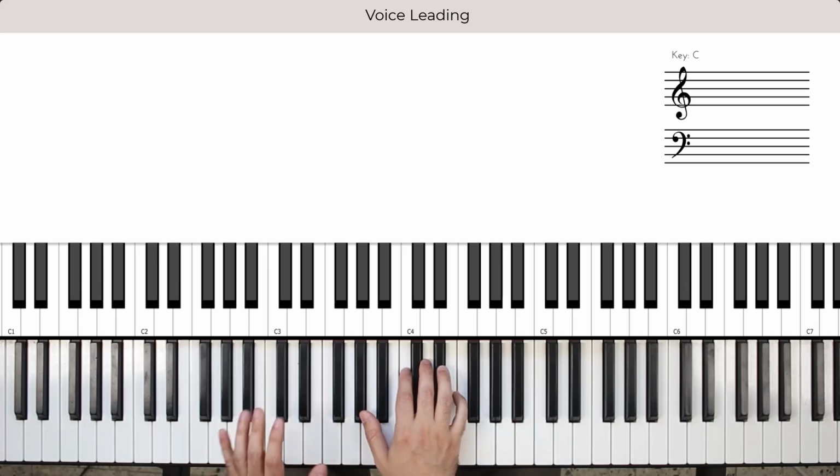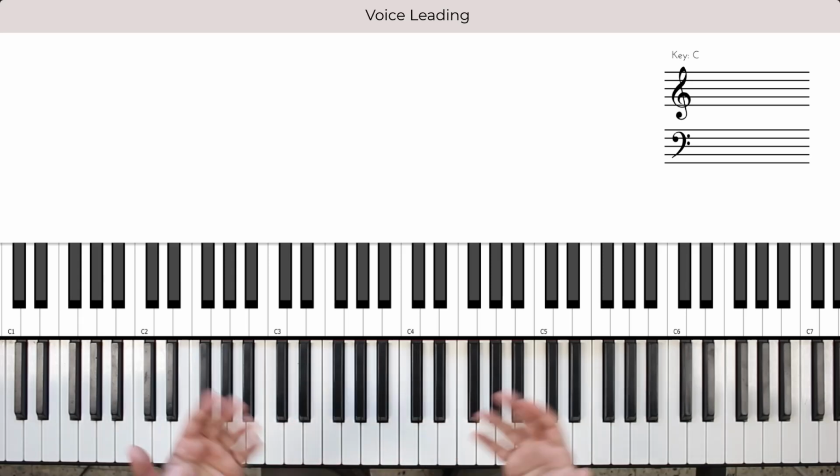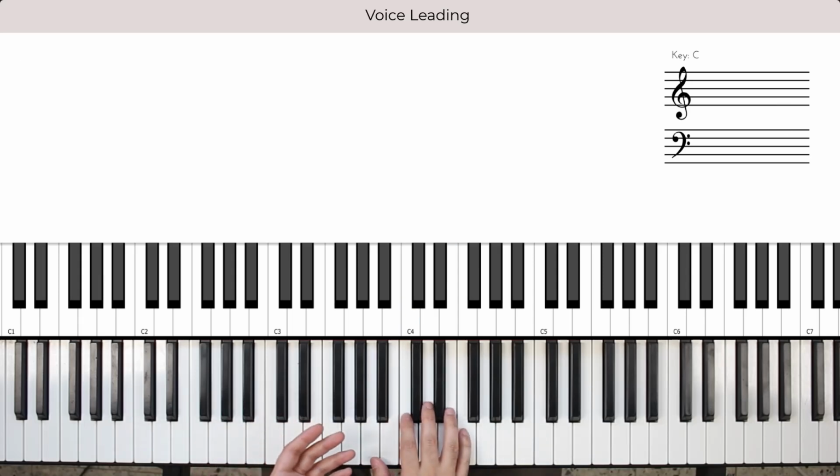Now there's a good way of working on this, which is basically pick any song that you like, make a list of songs, and go through the chords. Just download the chords from the internet for the song, and then try to play the chords in, again, a way that has smooth voice leading, that minimizes the motion between the chords.